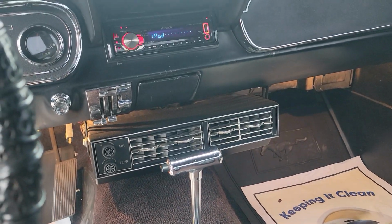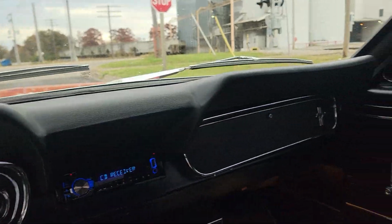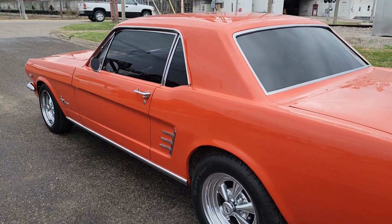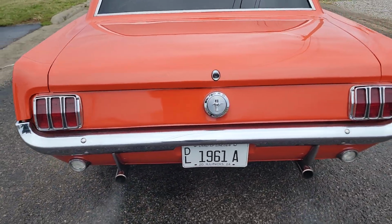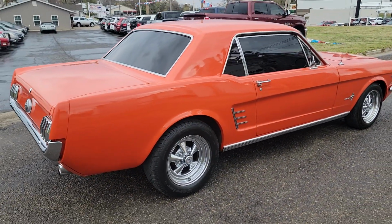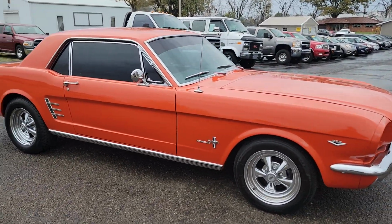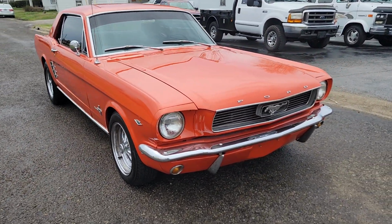There's your aftermarket air conditioning. I don't know if that, I guess it's aftermarket. A lot of these were dealer installed, so. Doors shut and open real good. Nice sounding exhaust. I drove this car home about an hour when I bought it yesterday. Runs and drives superb. Run down the road 65 mile an hour, no problem.